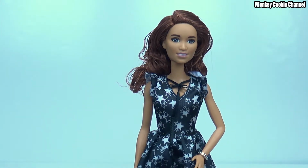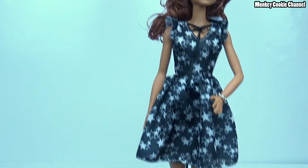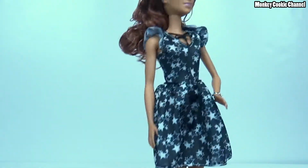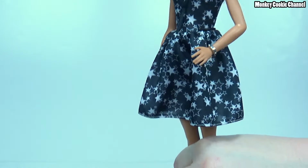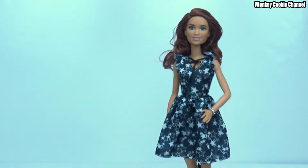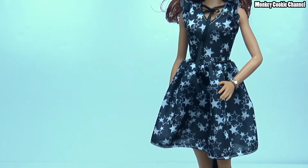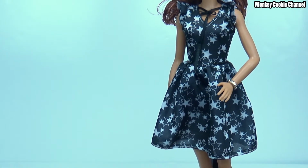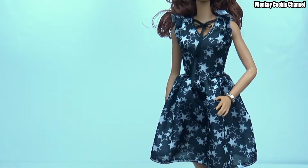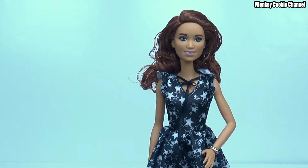The print is these stars, black and white stars, different shapes. It's like a skater dress, it looks like to me, sort of that silhouette. Yeah. I definitely would have liked this more in a different print. I just don't like the stars print. I feel like this girl doesn't seem like she would wear stars like that.